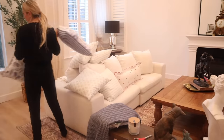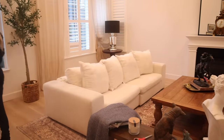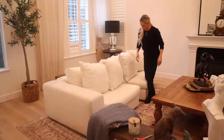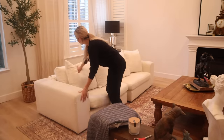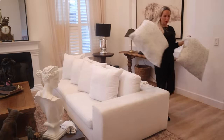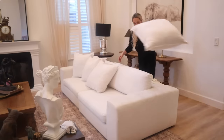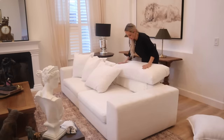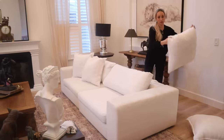I didn't really know what I wanted to do in this space. I am looking to get new couches in here. We have so many stains on these couches from the kids and our pets and just a million things. And I can't just throw them away and go buy another couch. So we are going to be doing a bunch of construction in this room. I will share that process with you guys.